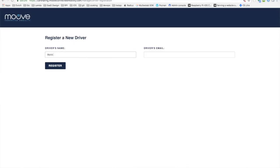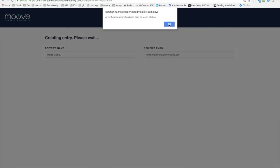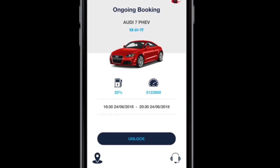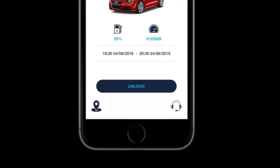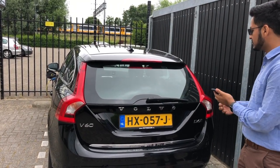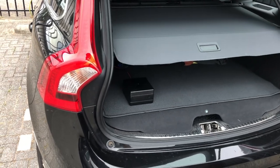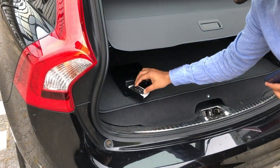Invite your drivers on the MooveSharing platform. The driver can confirm upon your invitation and download the app from Play Store or App Store on his mobile phone. He can then reserve a car in the app. Go near to the car, unlock it, and take out the key from the box.